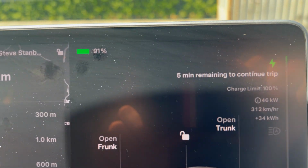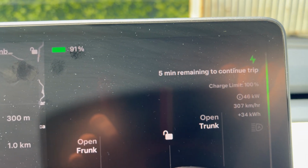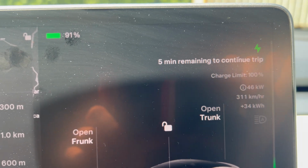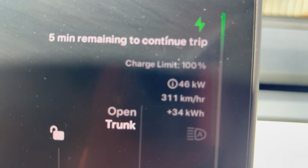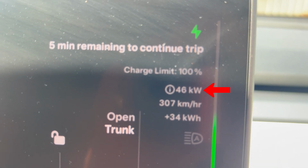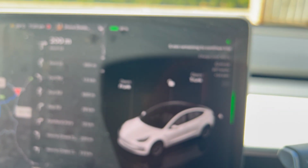But this is an older supercharger where they have shorter cords, and I've heard that a lot of people don't like them because the cords are too short for some EVs to charge, such as that Subaru. As the car approaches nearly full battery, 91%, the charging rate slows. As you can see here, it's at 46 kilowatts, which usually it charges at like 100, 150 or something like that.